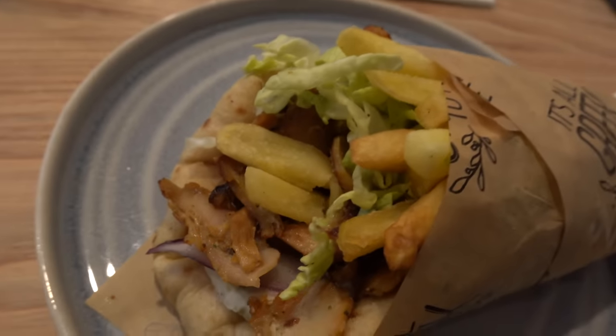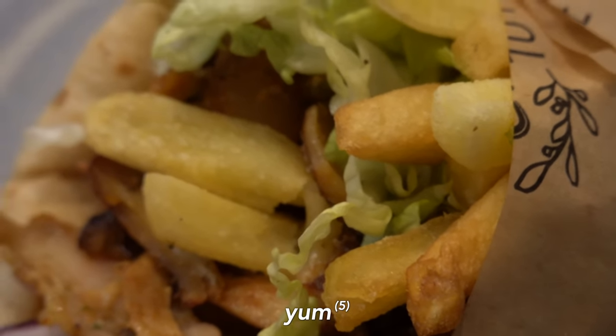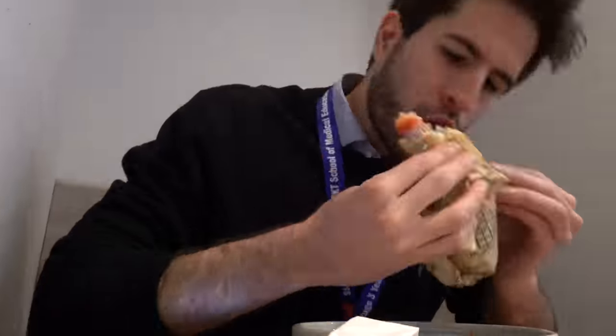All right, just booked an appointment that I needed to get done, and now this food reminds me so much of home. Look at that beauty. Yum, yum, yum. Gonna wolf this down and then get back to the hospital. All right, back into the hospital we go.